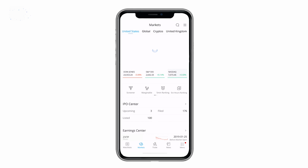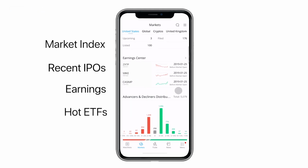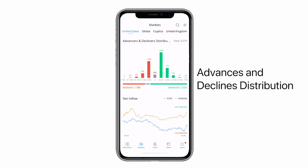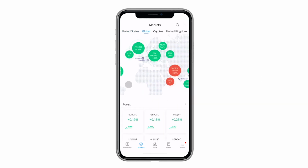Webull provides investors with real-time market data that is updated every millisecond. In a market where every second counts, our app's speed will be your edge. The market page of the Webull app collects a lot of market data, including market index, recent IPOs, earnings, hot ETFs, and more, which can help you understand the market trends better. What's even cooler is that the advances and declines distribution of the stocks can dynamically present the stock market details, helping you judge the market conditions quickly. In addition to the US index, you can also switch to the global index to grasp global market movements at a glance.